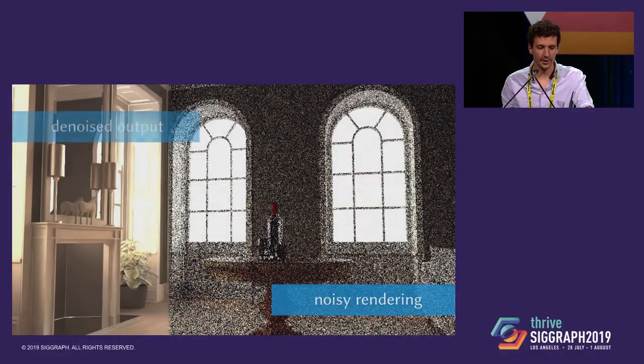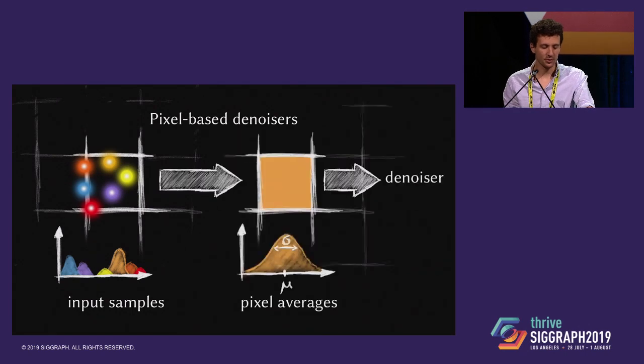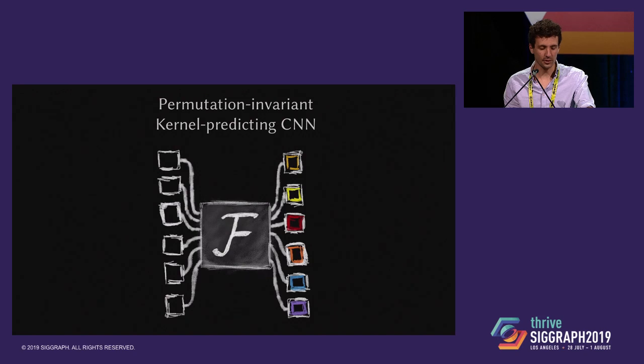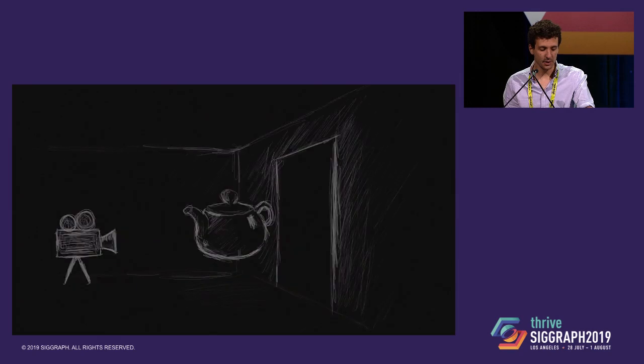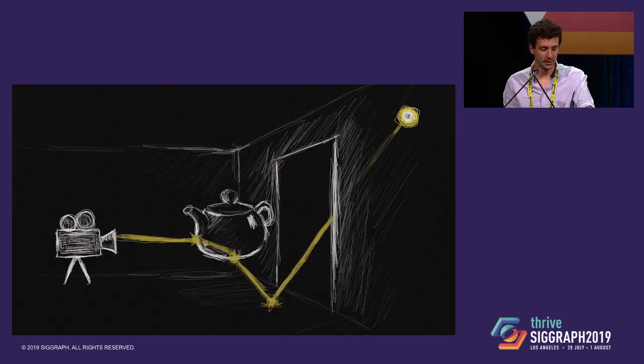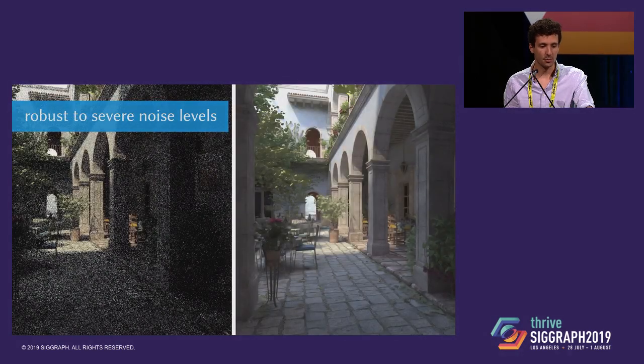Denoising is an efficient way to generate high-quality Monte Carlo renderings. Traditional methods use per-pixel summary statistics of the sample distributions. We present the first convolutional network that can denoise Monte Carlo renderings directly from the samples. Our model outputs a splatting kernel for each of the samples, and it is invariant to permutations of the samples. This design better handles complex light transport scenarios, including depth of field and motion blur. Our method is general and robust to severe noise levels.